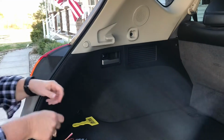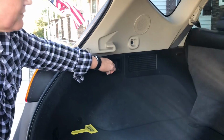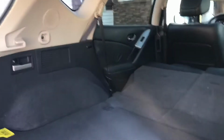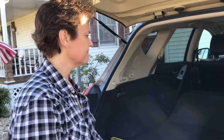the little pull tab, but you can even pull these little levers, and the seat falls down on both sides. Been on there for 10 years. Go figure. We'd had the vehicle for 10 years. And I tell you what, we've put these seats down a lot of times, hauled a lot of stuff, traveled in it a few times also.